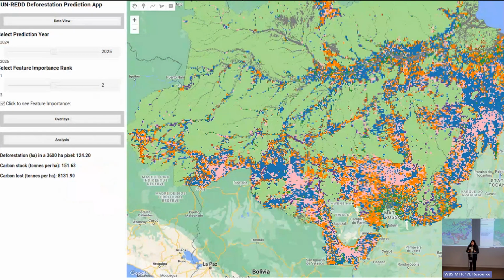We incorporated our interpretability results and our prediction results into a Google Earth Engine-powered application. The application also provides scope for carbon accounting, wherein we multiply the carbon biomass of a particular area with the deforestation taking place in that area, so as to give a rough estimate of the loss in carbon tons. You can also come to our poster session for a live demo of our application, and we would love to see you there.